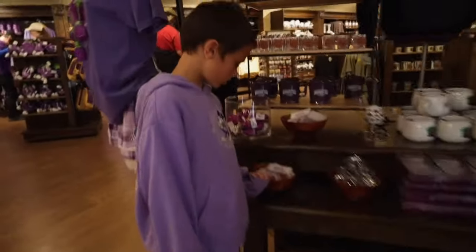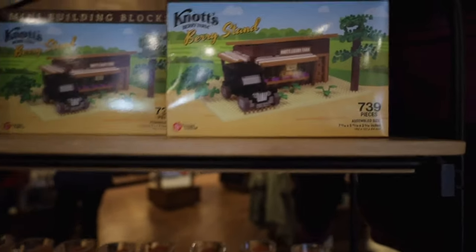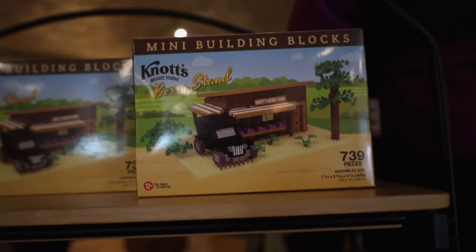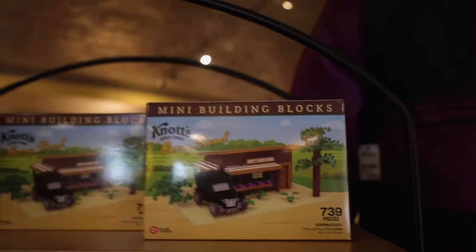But right back over here, here's Brody. They got some Knott Berry Best patches. They got some ornaments too. They got a Boysenberry shot glass. Oh, this is new. Look what they got this year, guys. They got a mini building blocks. They got the berry stand. But when they say mini, they really do mean mini. There's 739 pieces up in here.